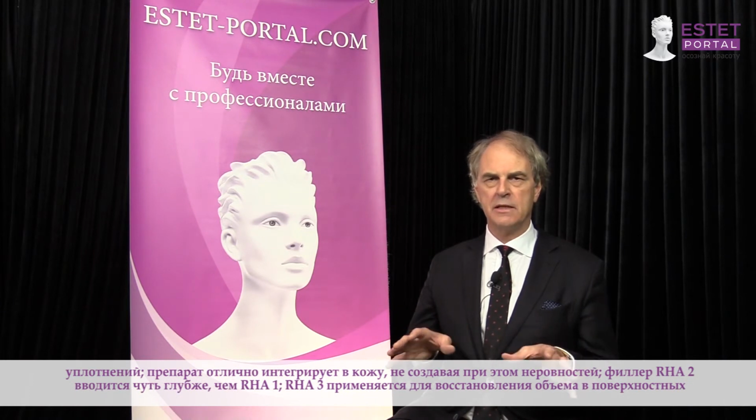So the difference in the products, the RHA1, for example, is a product that we use on lip lines. It has a lot of stretch to it and is very useful because we can inject it very high up into the dermis, whereas the other products we wouldn't be able to do that because of the problems with lumps. So the products integrate very nicely into the skin without creating ridges.